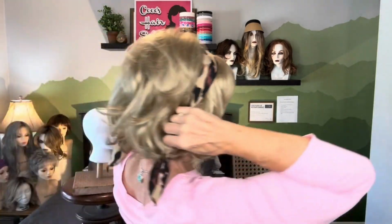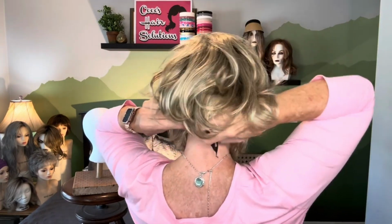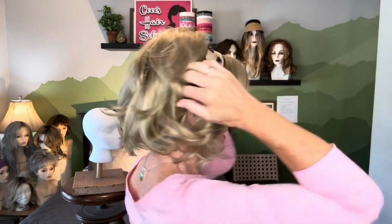And you can either start it here on the top and weave it back behind your ears and underneath. And then make sure that you pull the hair out behind there. And that looks great, doesn't it? And that adds a measure of security as well around the perimeter of your wig.